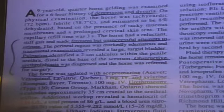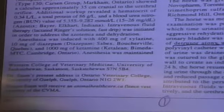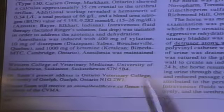All right, so back to the urinary system. So this was a case of urethrolithiasis and nephrolithiasis in a horse. And just to highlight a few things in this particular case. So the presentation: depression and dysuria, so difficulty urinating. The horse had a reluctant stiff gait, made frequent but unsuccessful attempts to urinate. By definition, that's something they call pollakiuria. It's basically just trying to squeeze out urine and being unsuccessful, and it keeps trying to squeeze out the urine.